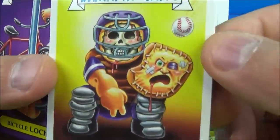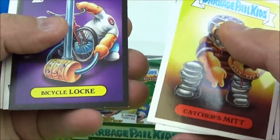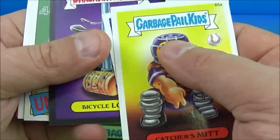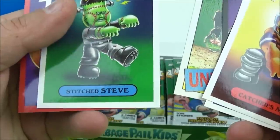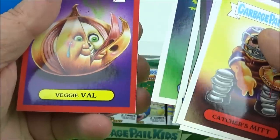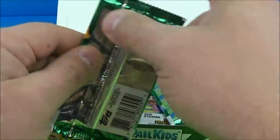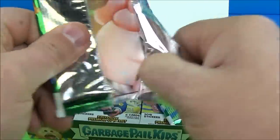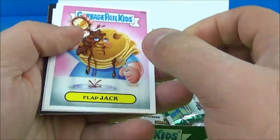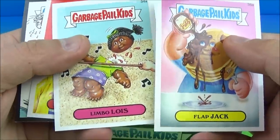Catcher's Mitt. Ooh. Tree Lee. Bicycle Lock. There's another baseball one. Stitch Steve. These are kind of creepy. Wow. Glad I bought them though. I have to look into figuring out what else it takes to put this whole set together, because I know there's variations and different versions of each one.